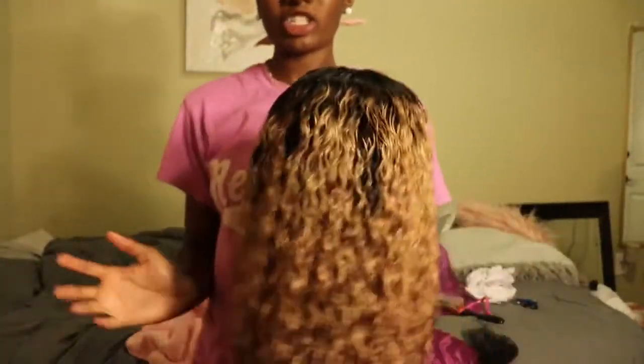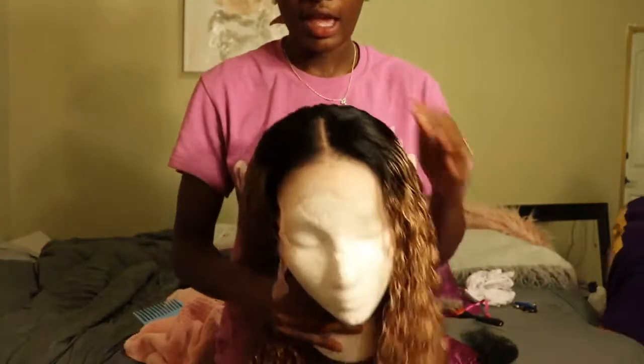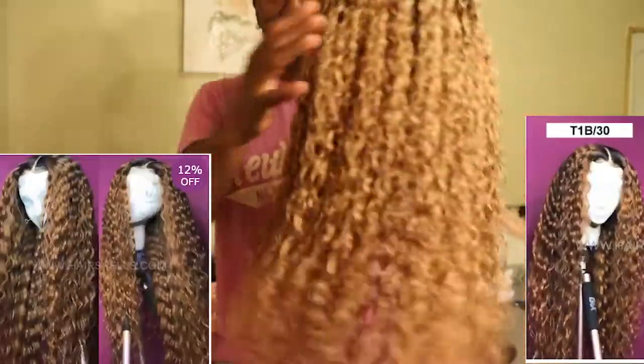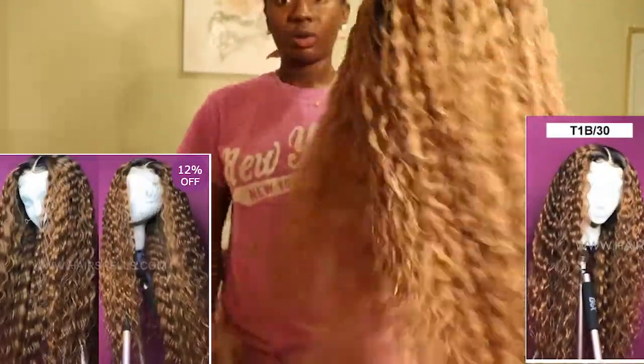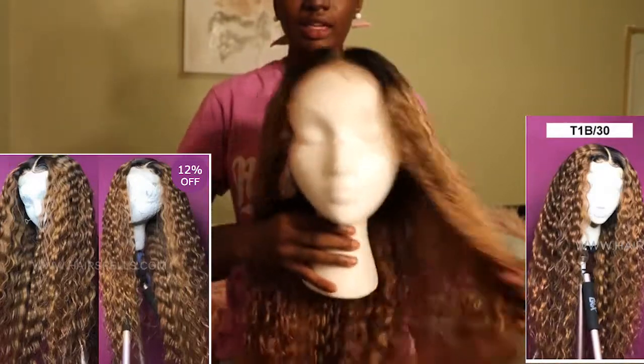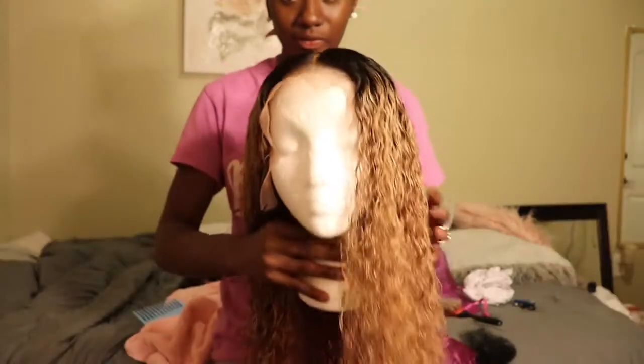All right, y'all, so I washed her and everything, and I plucked the hair, but I just want y'all to see how she looks just like the picture. Like, this is her wet. I didn't really put any product on yet, but she looks just like the picture. Doesn't she? And by the way, I did not bleach the knots. All I did was put on foundation.